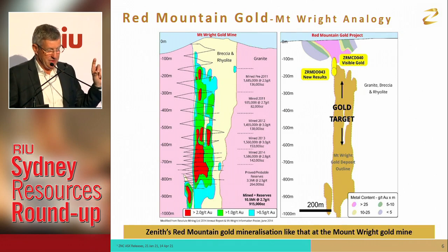So I would leave it with you to watch this space. We have already hit free gold, commercial grade mineralisation down to about 200 vertical metres, and we continue to drill. So a virgin discovery in a first world country, actively being drilled for the rest of this year.